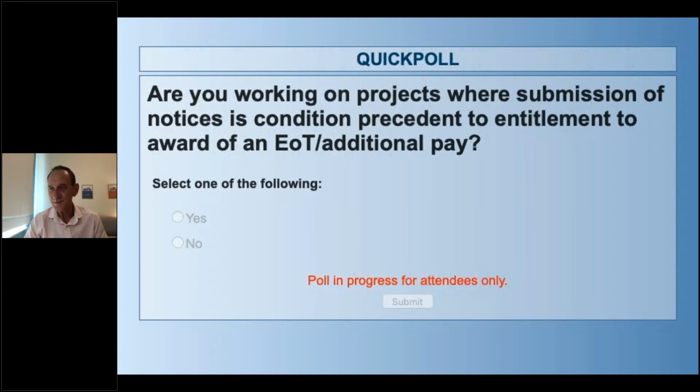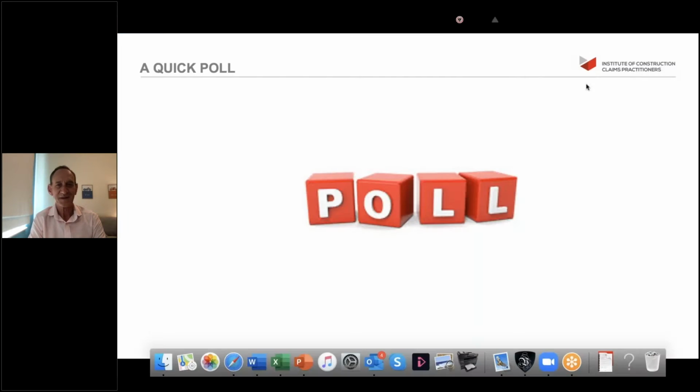We are just getting up to about 85% of people who have responded. We'll just give it a couple more seconds, see if we can get a few more, and then we'll launch the results. I'm just going to have a little bit of a punt, and I'm going to guess at 85%. Okay, right, let's have a quick look at the results.